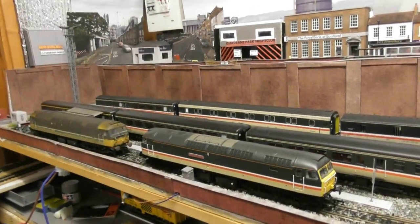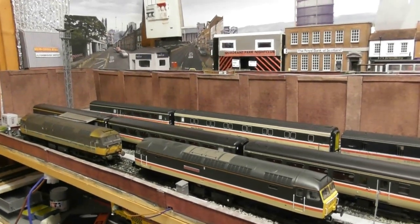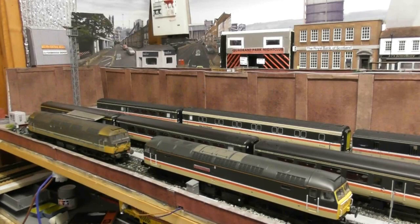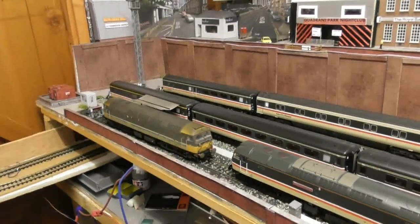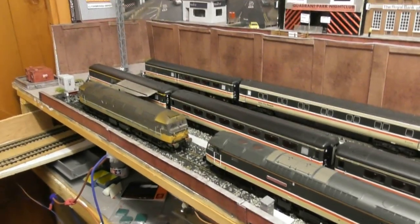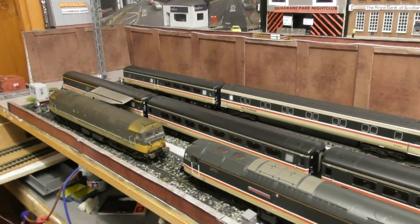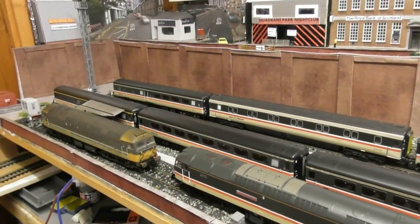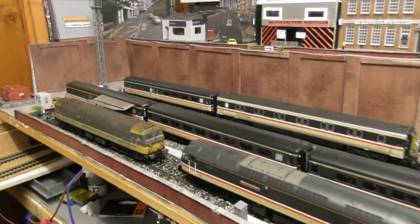Now, have you got a 47706 on your layout? If you have, let me know what you think of it. I think it's a cracking machine. It really looks the part, and it's a great effort that's been put into the commissioning by Kernow and Bachmann. And as I say, it's a celebrity machine for the wrong reasons, but a celebrity nonetheless.